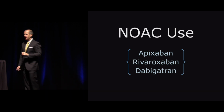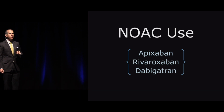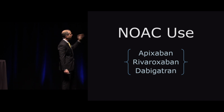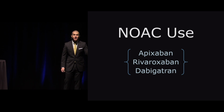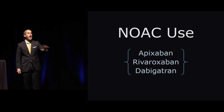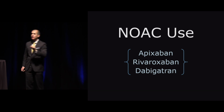Something else is different than we had 10 years ago, and that is we've got some new drugs that our patients are on, right? So what do we do with the patient who's on a NOAC or DOAC or whatever you like to call it? These direct thrombin inhibitors and 10A inhibitors, drugs like apixaban, rivaroxaban, and dabigatran. When the NINDS study was done in the 90s, when ECASS was done, these drugs didn't exist. So we don't have much data at all on what to do when a patient's on these drugs.